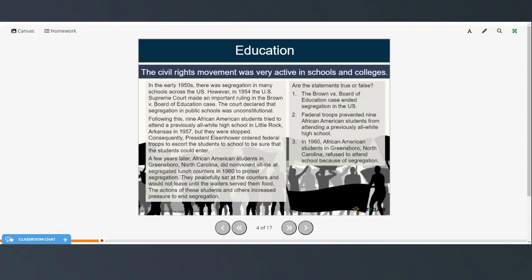So, are the statements true or false? The Brown versus Board of Education case ended segregation in the United States. Well, that's not completely true. It just declared that segregation in public schools was unconstitutional. So it didn't address all segregation, but just segregation related to public schools.